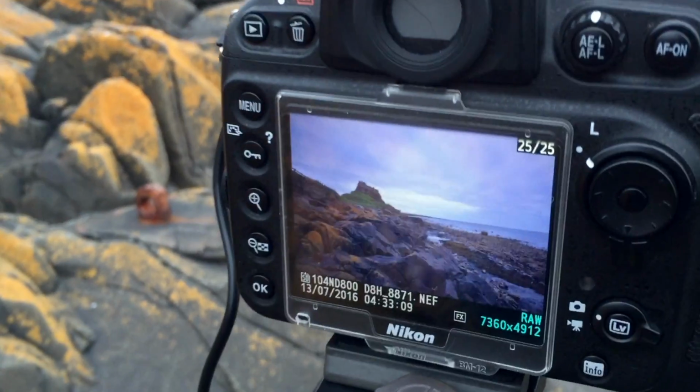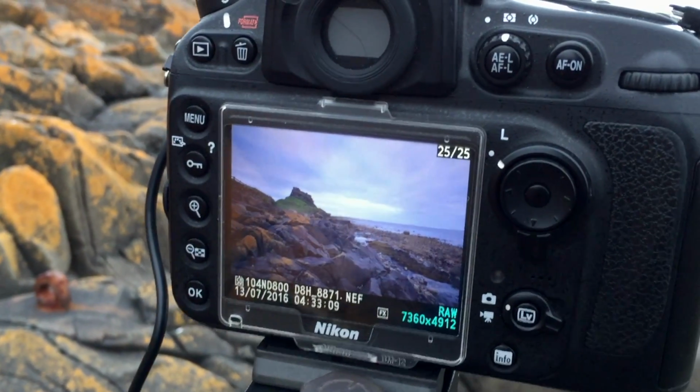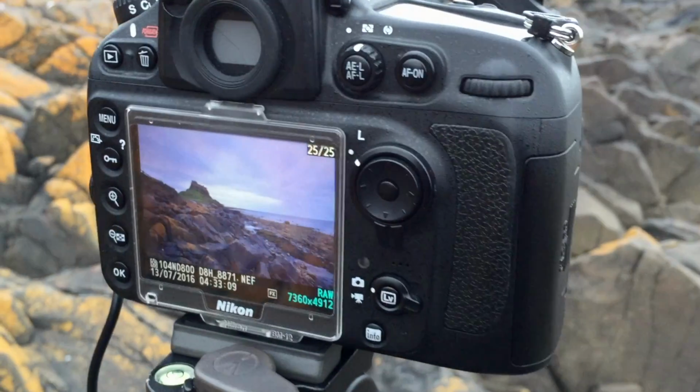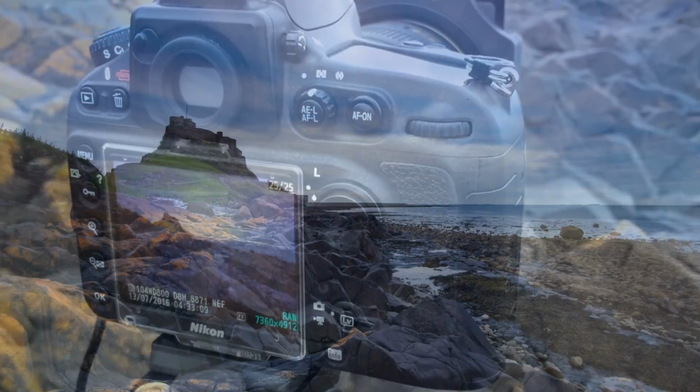I've got to say, I'm pretty pleased with that. That's going to be really nice. I'll show you that on the blog in a minute, once I've done all the post processing. But I think that's going to be a real cracker of a shot.